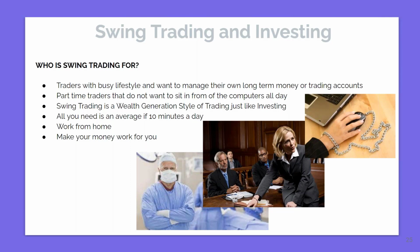Swing trading is a wealth generation style of trading, just like investing. However, it's also a cash flow generation type of style of trading. All you need is an average of about 10 minutes a day. Why? To adjust your stops, to look at a chart, to look at the stocks that you're in, and scan a little bit to see what other trading opportunities are there.